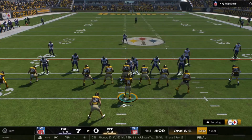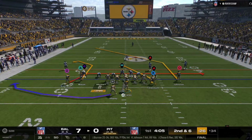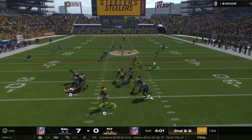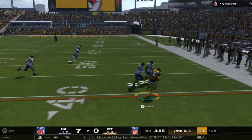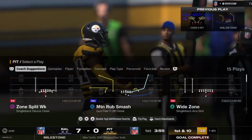Line of scrimmage, the 24. This is 2nd and 6. Here we go. Here's Fields. Completes this one to Pickens. 7 yards there and a first down.